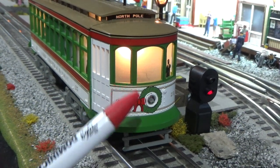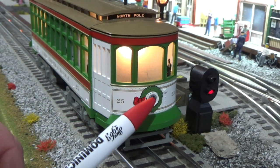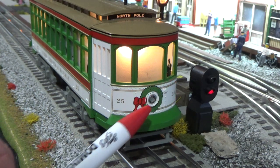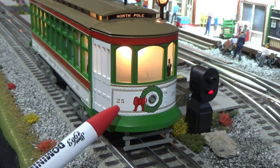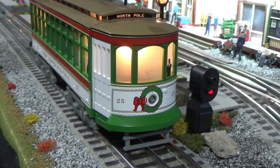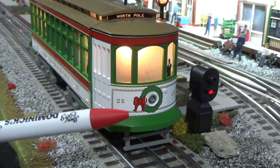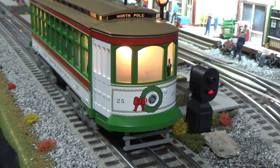So here's the front of the trolley. Again, this is the Merry Christmas Railway, so it is decorated for Christmas. You have a headlight here, and then there's this really cool wreath with a bow around the headlight, which is pretty cool actually. And if you can see up here, there is a designator that says North Pole, and then there is an engineer here as well. Just so you know, again, this is symmetrical. The front looks exactly like the back. This is basically what the rear of the trolley looks like.